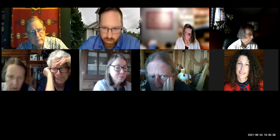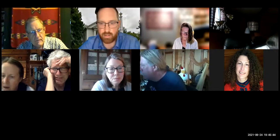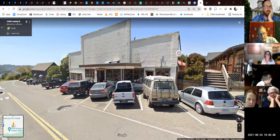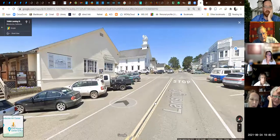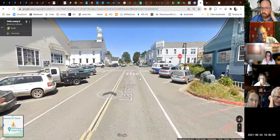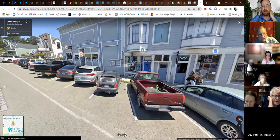Here, I'm going to share a picture now. I'm thinking of Mendocino, California, which might not mean a lot to you all. I don't think it's as pretty as a typical upstate New York main street, but I do think it can function.